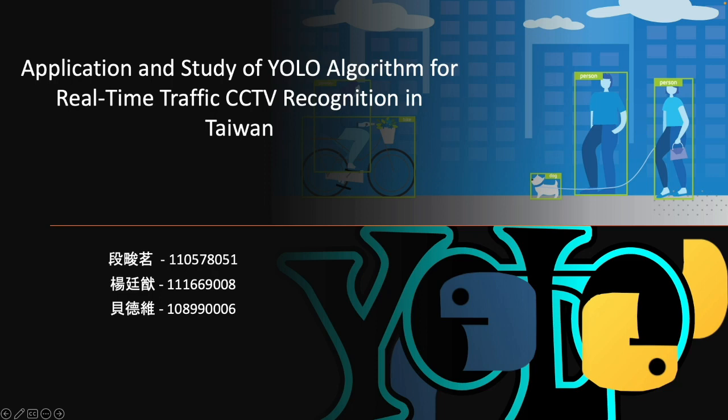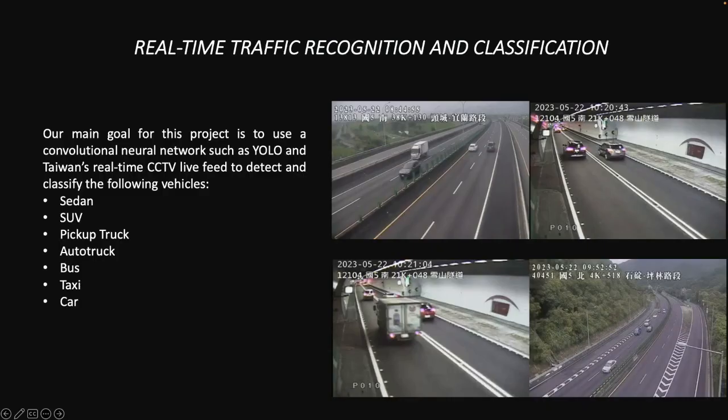We're going to be presenting about the application and study of YOLO algorithms for real-time CCTV recognition in Taiwan. Our main goal for this project is to use a convolutional neural network, such as YOLO, and Taiwan's real-time CCTV live feed to detect and classify the following vehicles: sedans, SUV, pickup trucks, auto trucks, bus, taxis, and cars.